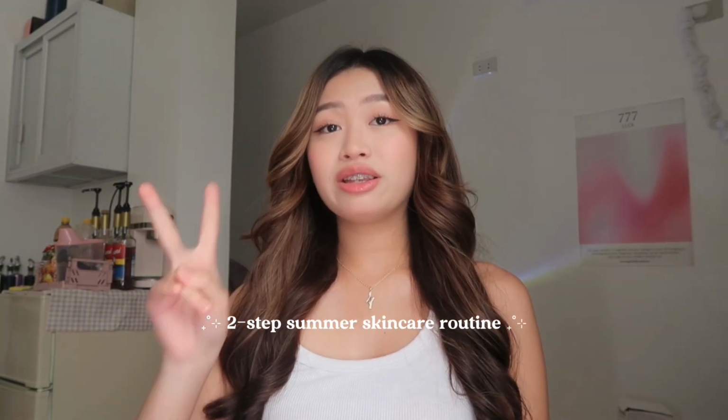That's why I immediately looked for products that will help me with my sudden breakouts. Kasi syempre, ayaw naman natin mag-vacation na meron tayong mga active acne, right? So buti na lang guys, I found my 2-step skincare for summer. Kaya lang nag-alyo kami na wala rin yung mga active acne ko and redness ko sa face. So if you're curious about the 2 holy grail products that I'm using and you want to know how to prevent this from happening, then just keep on watching.